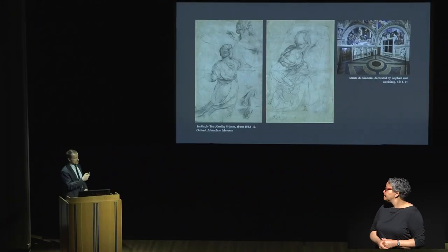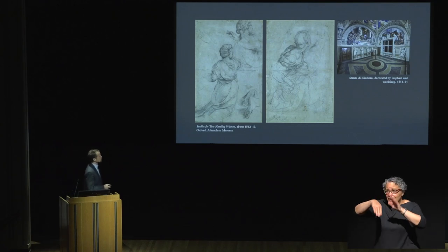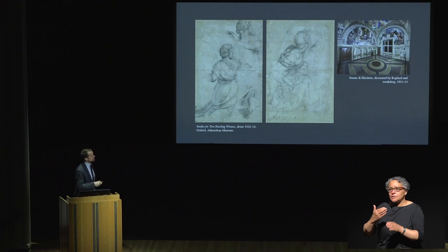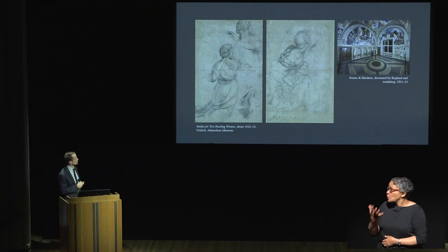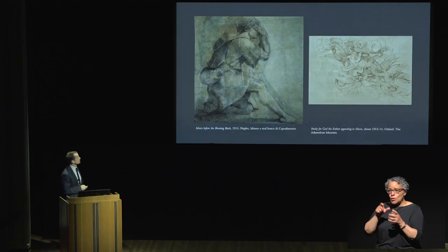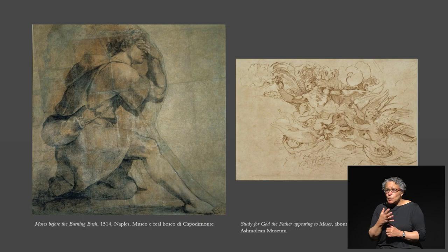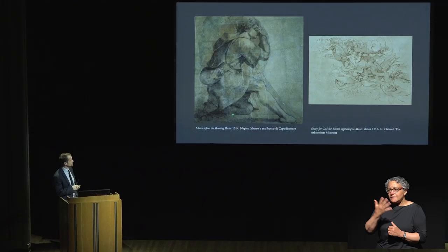He went on, as I said, to decorate several more rooms, increasingly with the aid of his workshop. Here we have some beautiful drawings for the next room, the Stanza di Eliodoro. These are an exhibition, and his painting style developed a lot over the years here. We're in 1514, 1515. It's just to show you what kind of drawings we have. This is for the vault of the Stanza di Eliodoro.